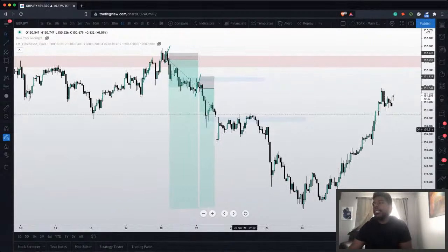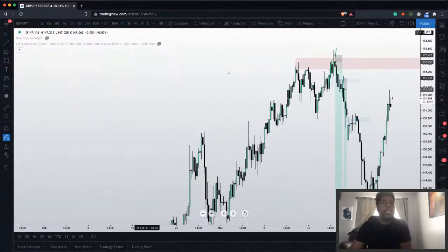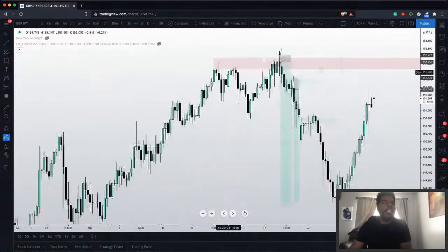Now, combining this information with the stuff we went over last time and the ones before that, basically, you can tie in order blocks and stuff like that for continuations. So let's actually start on the H4 time frame, and what you'll start to notice is how all this correlates together, okay?